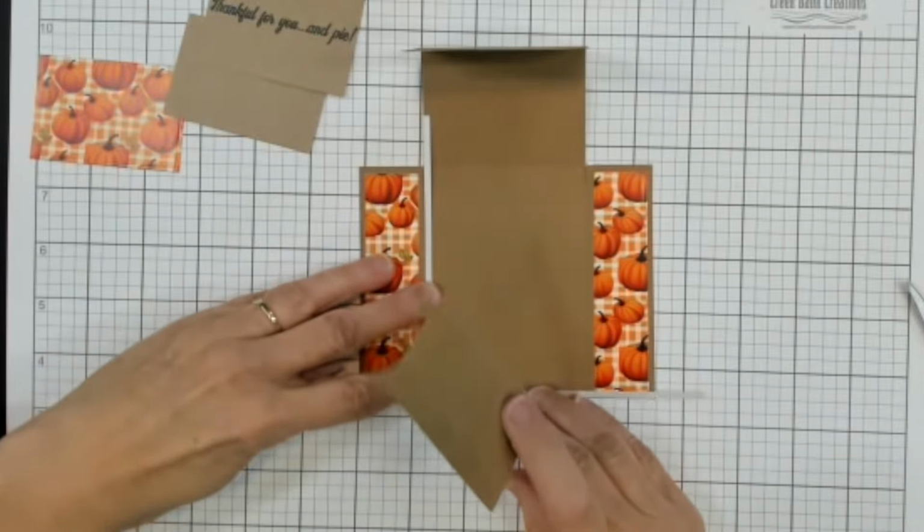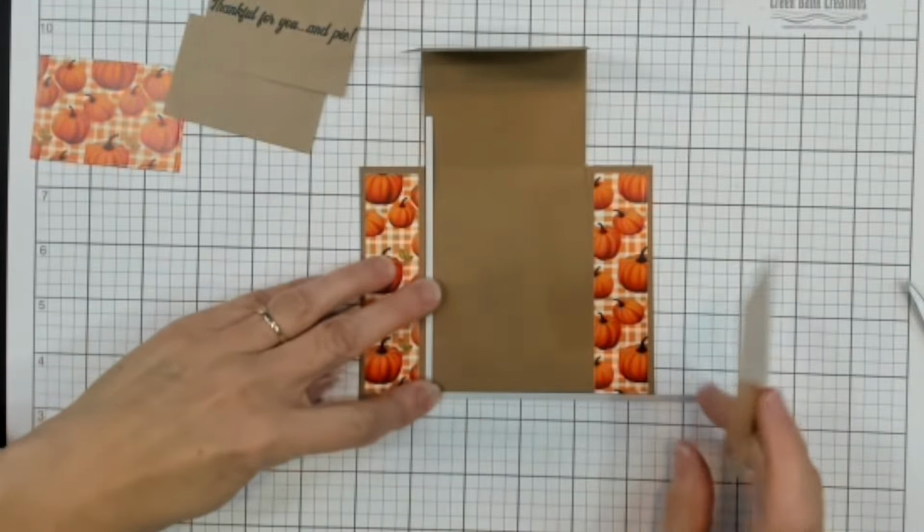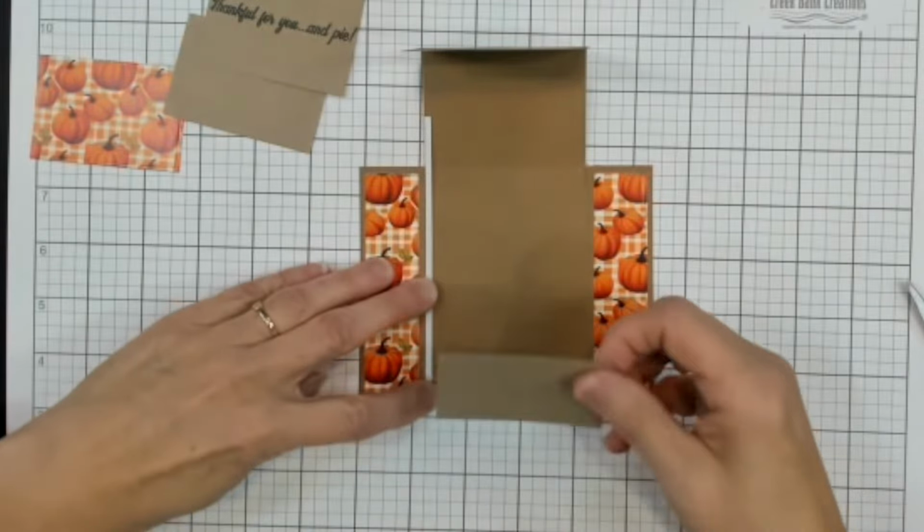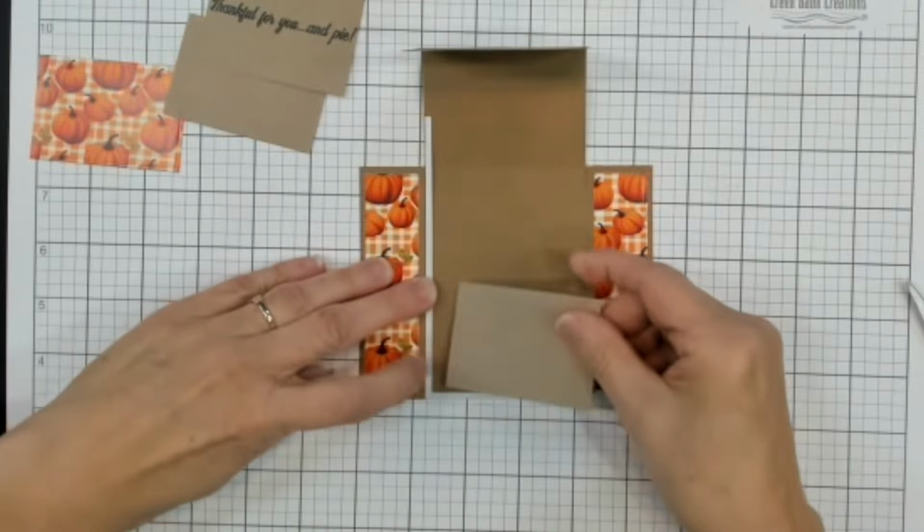We are not using that pumpkin paper yet. We're going to get there.